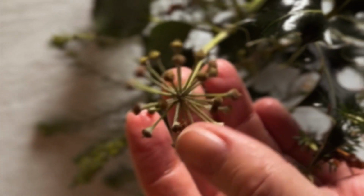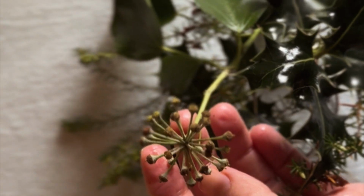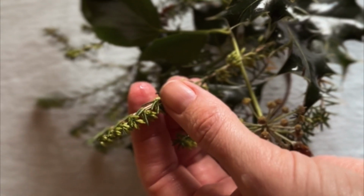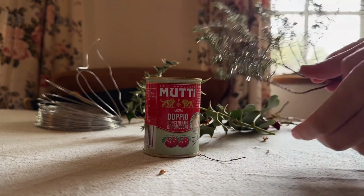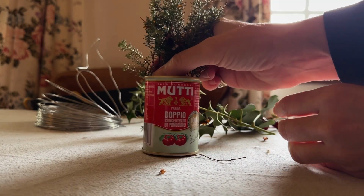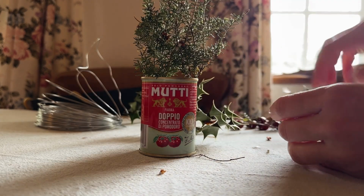They always remind me of the plates with the ivy print on. I think they're Emma Bridgewater. Love those. And then I've got some, it looks like heather actually, but I'm not sure what it is. So I've got my little pot there. I'm going to put this little shrub into there. And then I'm going to follow it with the holly.